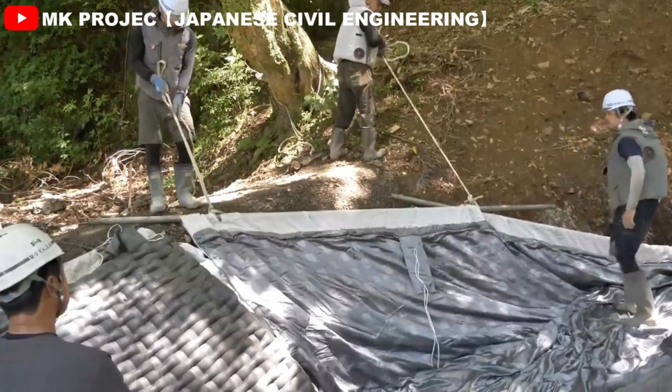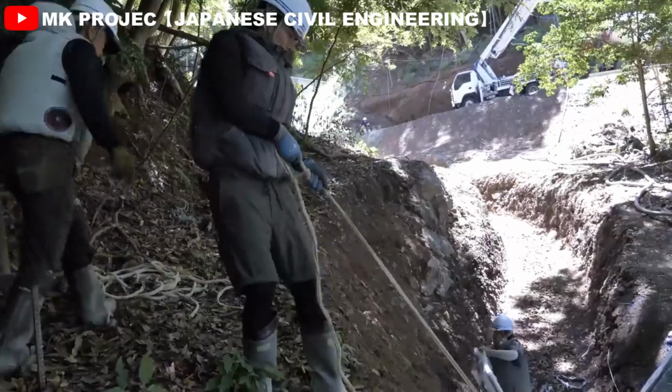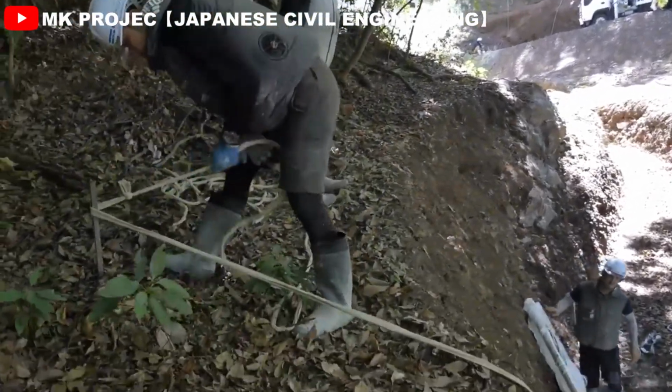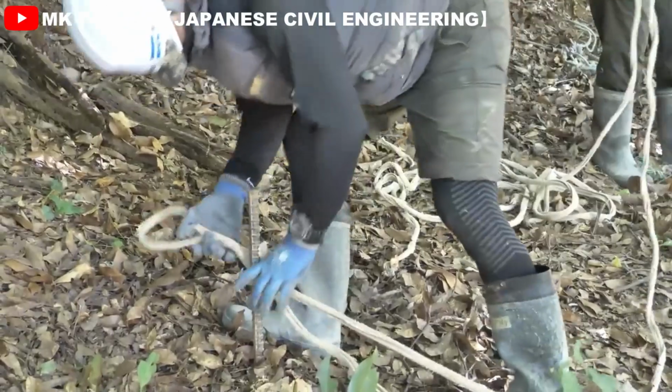And here's the secret sauce: the fabric's permeability. It allows excess water to escape, which lowers the water-cement ratio. Translation? Stronger, longer-lasting concrete with less cracking over time. It's all about quality and durability.